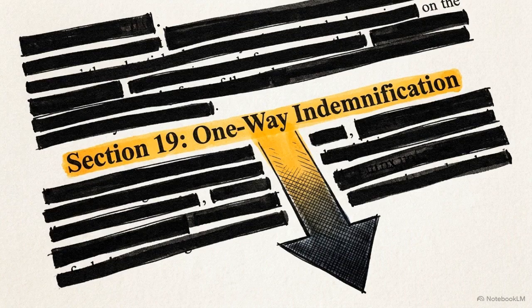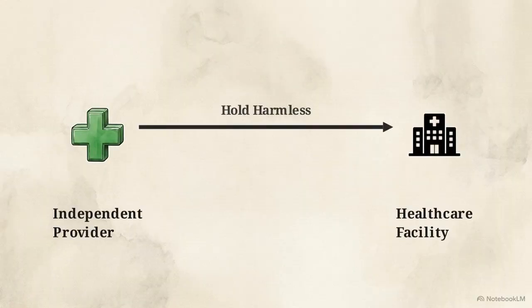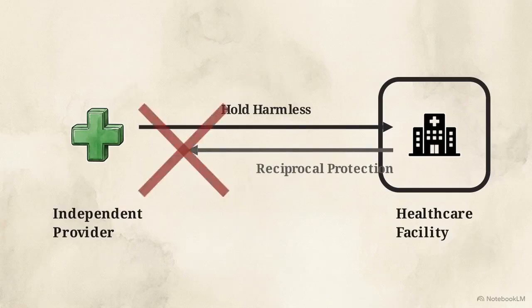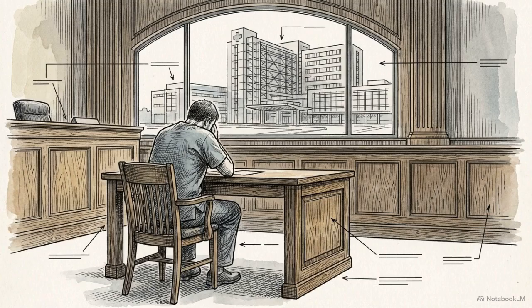The second major trap is Section 19, one-way indemnification. Standard indemnification clauses force the provider to financially shield the facility from clinical mistakes, but offer zero reciprocal protection to the provider. If an anesthesia machine fails and the provider is named in the lawsuit, the provider pays their own legal defense while the facility remains insulated.